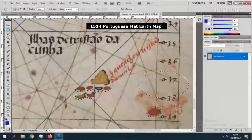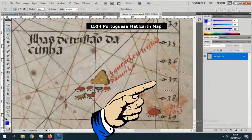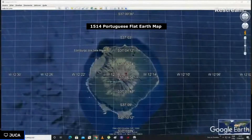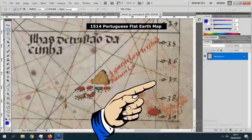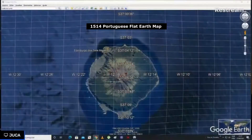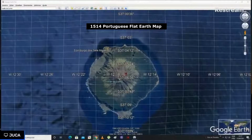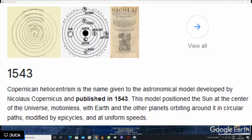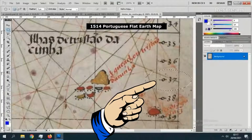Now, another very important point is Tristan da Cunha. Look at the latitude and longitude 37. That's 1514. So that's Tristan da Cunha today, Tristan da Cunha at that time. They already knew that Tristan da Cunha is situated at 37 degrees latitude south, right? They already knew that. So the globe wasn't brought to light only 30 years later, when they already had everything in details, all the coordinates of those places. So that's Tristan da Cunha at 37 degrees south. And they already had it in 1514.